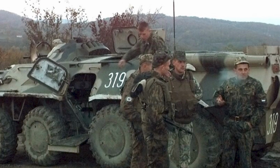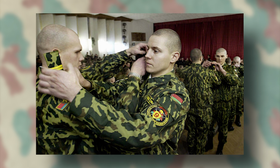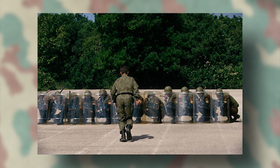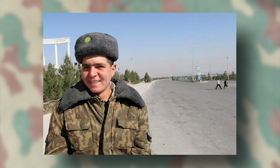During its time, the pattern, or versions of it, were exported or made by other countries such as Azerbaijan, Belarus, Tajikistan, Ukraine, Armenia, Kazakhstan, Turkmenistan, and Uzbekistan.